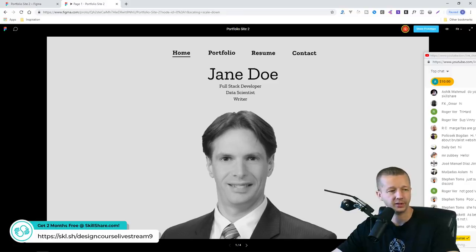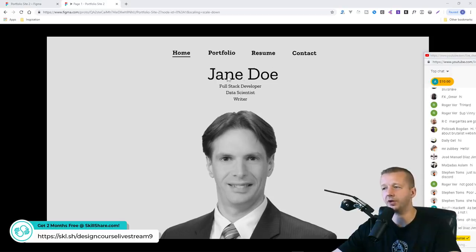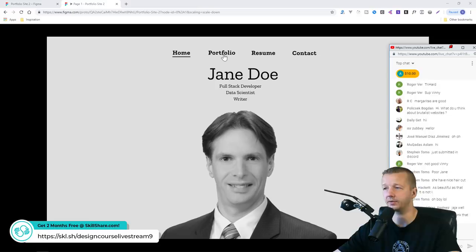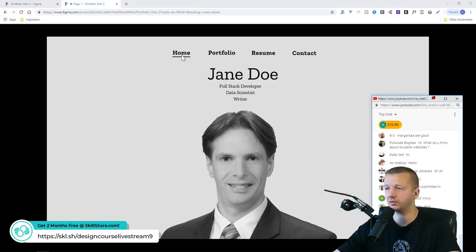One of the issues we see is that the navigation right here is too close and not really separated enough from the title, Jane Doe, full stack developer, data scientist, writer. Everything looks almost like a funnel. This should be separated more visually. I would not advise putting these so close together. I would stick to a more standard convention: push the navigation to the right, make it a little smaller, and put the person's name on the left. Then your title, primary headline, and subheadline will stand on their own. There's too much happening right here. That's the main thing I would do.